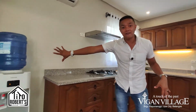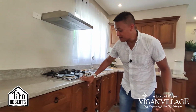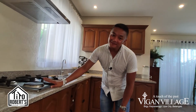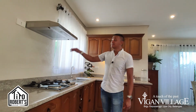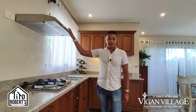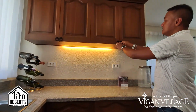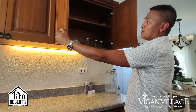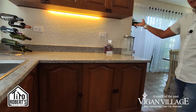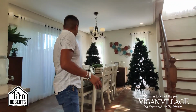Your tall slim ref would be here. The house comes with the granite countertop, the cabinetry, the stove. You do have to buy it. It doesn't come with the house. You can have this type of range hood, or you can even have the higher end chimney type range hood. Overhead cabinetry here. Lots of storage for your plates and what have you. Under counter lighting. And here's the dining area.